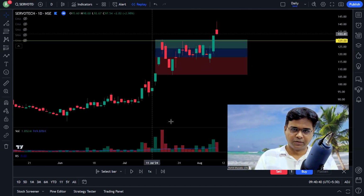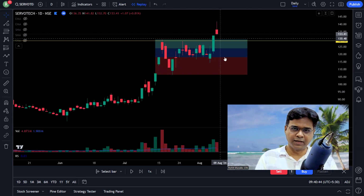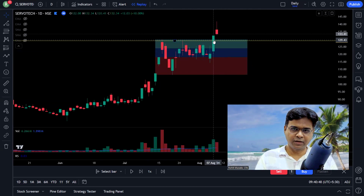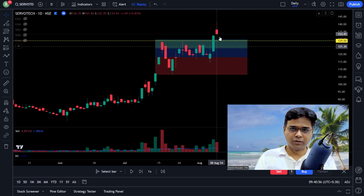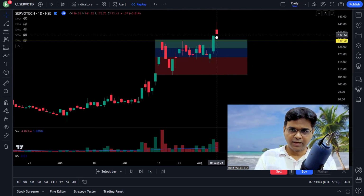Next, look what happened here. This is a high volume, weak closing candle, but there is one ray of hope here. If you look at the high of this candle, it is 132.34. If you check here, the high of this candle is 132.34. The low of this candle is 132.70, which means there is a gap. There is a rising window between these two candles.